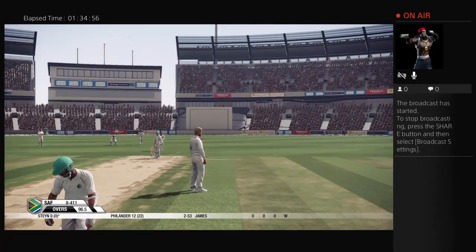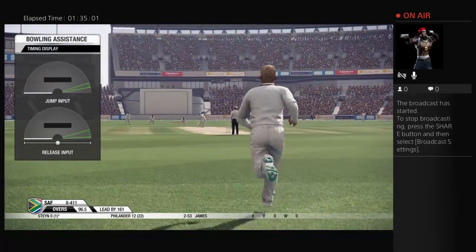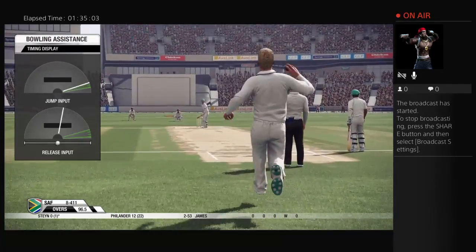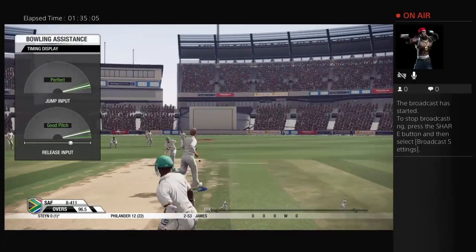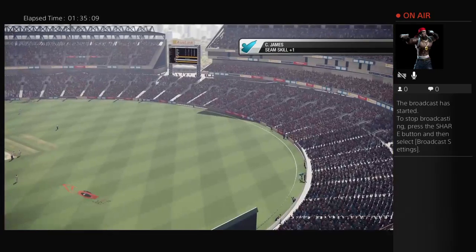No run. End of the over. And that's the end of an economical over. 11.